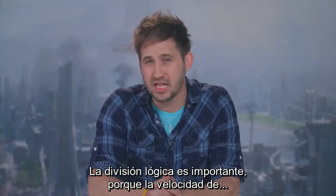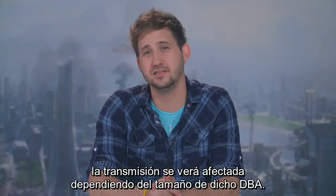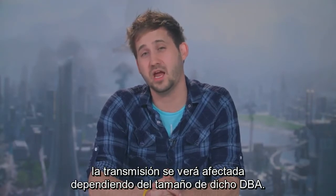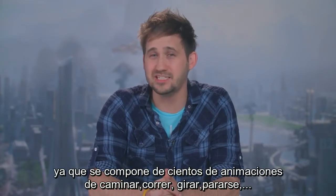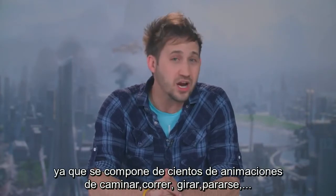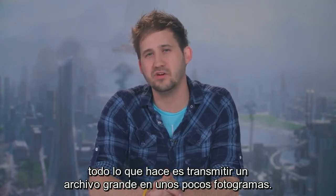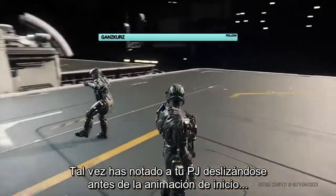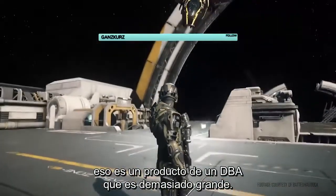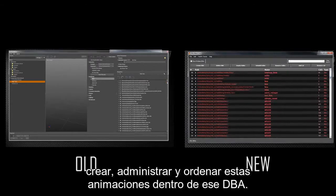Splitting them up logically is important because the speed of streaming will be affected depending on the size of said DBA. For example, a locomotion set can be fairly heavy as it's comprised of hundreds of animations from walking, running, turning, idling, everything in between, causing streaming of a large file to take a few frames. Perhaps you've noticed your character sliding prior to the animation beginning, which is a product of a DBA that's just too large. So Tech Animation developed a tool to create, manage, and sort these animations within that DBA.